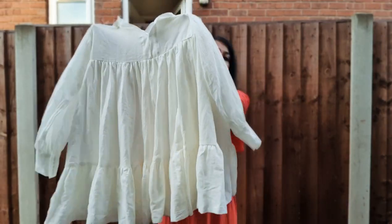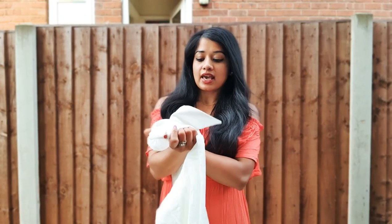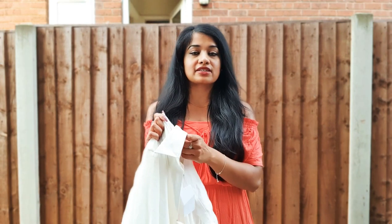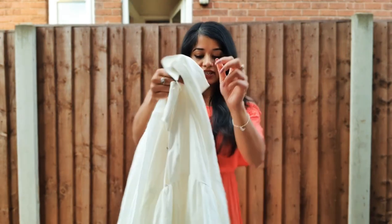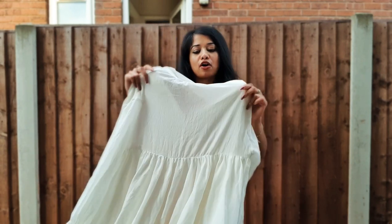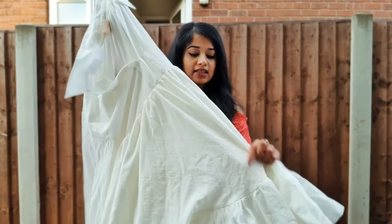Now I picked this up in a size small because the extra small was sold out, but since then the extra small has come into stock and I have reordered it in the extra small, so I might have to take this one back. But yeah, absolutely stunning. The drama of this dress is just absolutely beautiful.